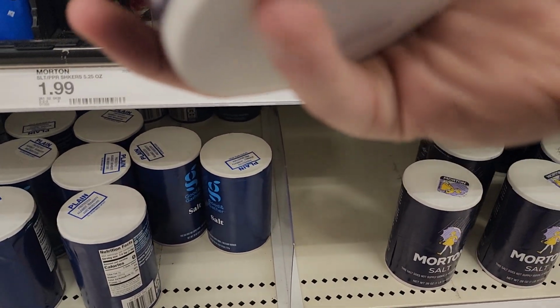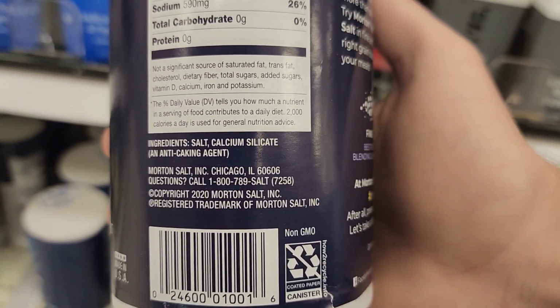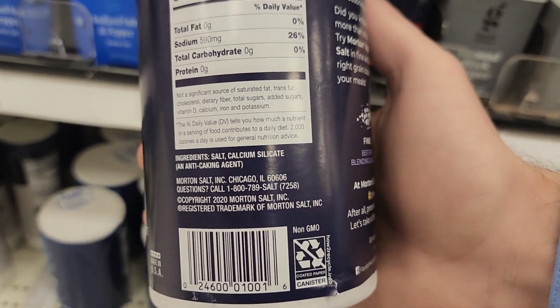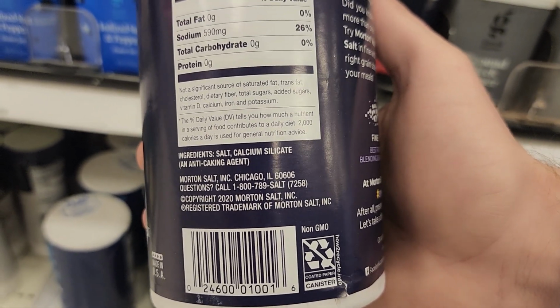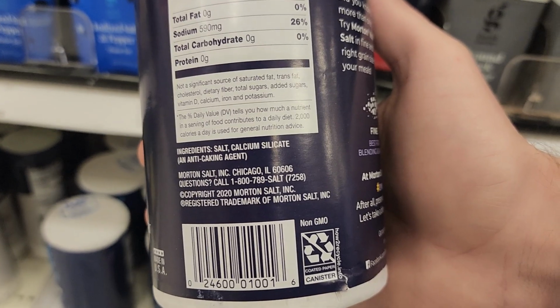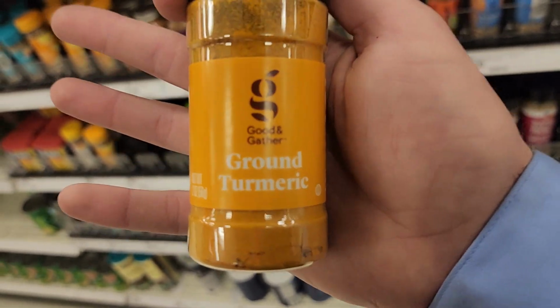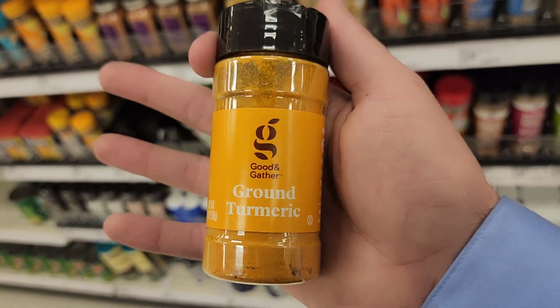However, when we're looking at these, I can tell you for a fact that I fasted for 3 days and then I took a little bit of this salt and I immediately got a headache. So I'd try to find one that doesn't have an anti-caking agent in it. And if you're going to be using turmeric, you need black pepper. Absorption ratio goes up by 2,000%.